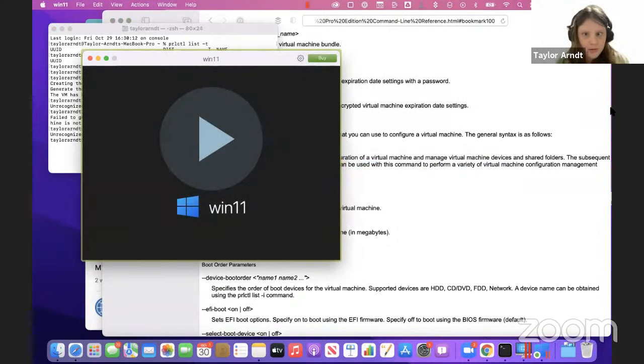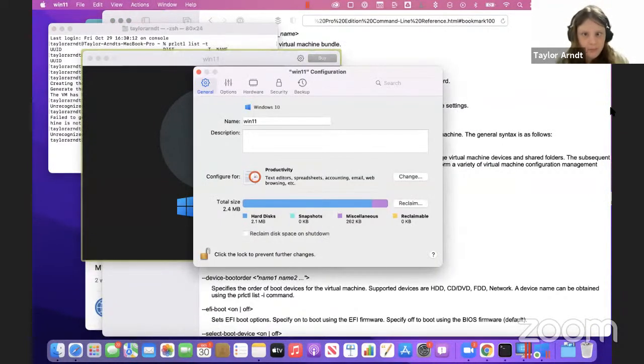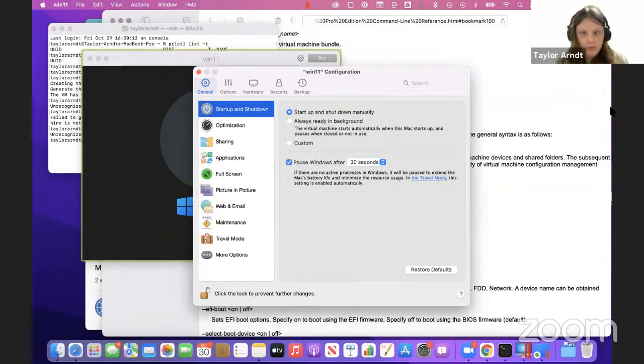So the Configure VM button. You see the configuration for the VM, Win11. The name is Windows 10 in the combo box, and you're able to go to these different options, right? So I have Optimization, Sharing, Startup and Shutdown, Full Screen, Picture in Picture, Web, and Travel mode.